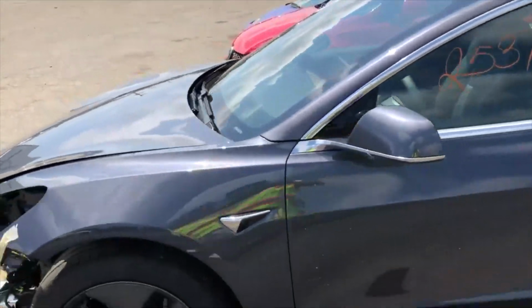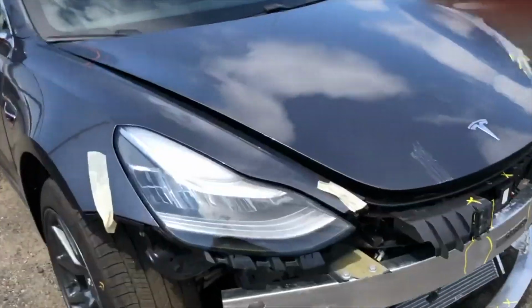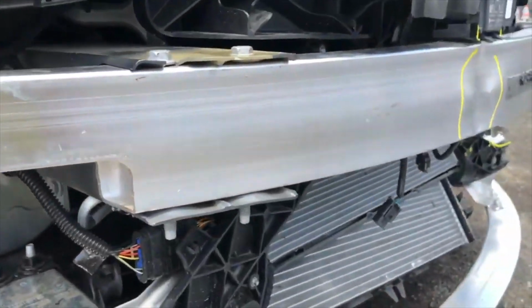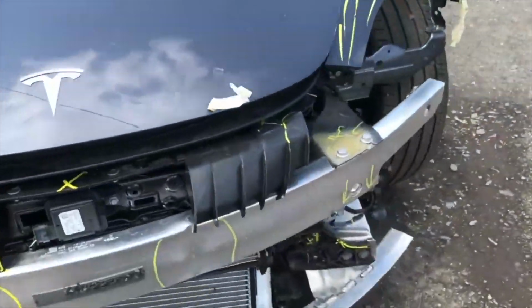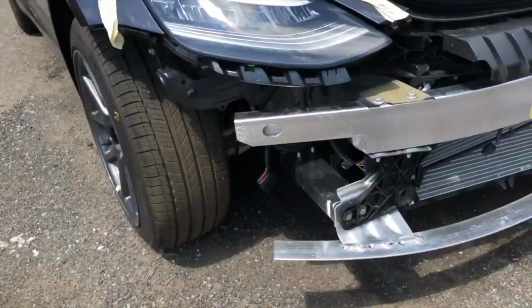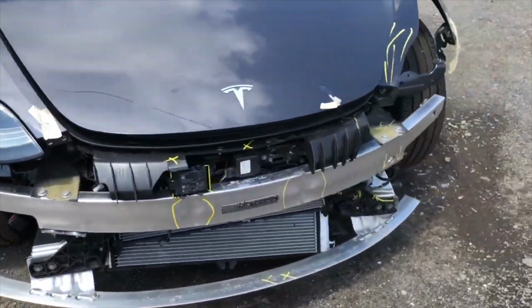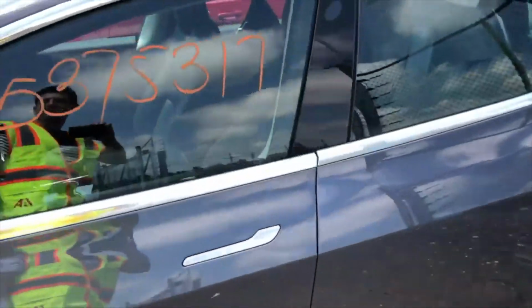The reason this one's here is because of some minor front end damage. That's nothing. I mean, this stuff could just get replaced. The problem is finding the parts for these cars. I don't think the dealership sells them. Just this lower frame rail was hit. Other than that, everything else seems fine. So what we're seeing here is just a little bit of front end damage. Nothing crazy. Headlight missing. That might actually be inside the car.